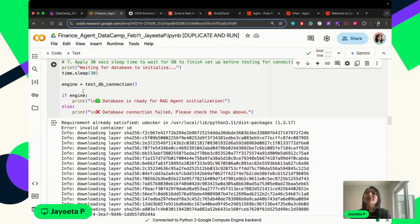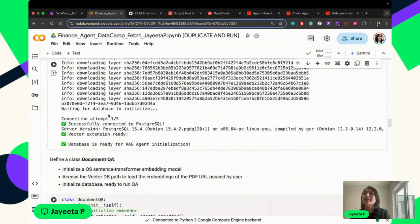So in the engine, once we test the database connection, when we test if the database is ready for RAG agent initialization, you would see that it says it was able to connect in the first attempt, and it was successfully connected to PostgreSQL.